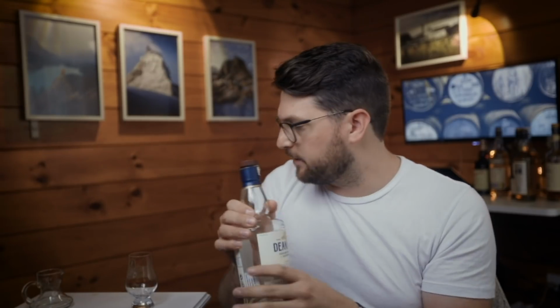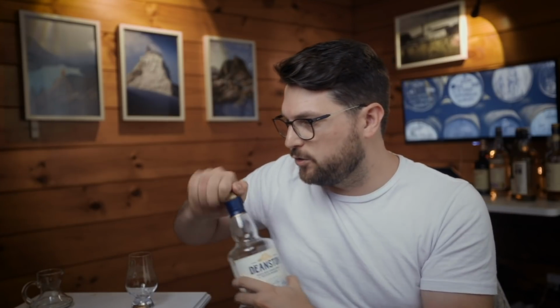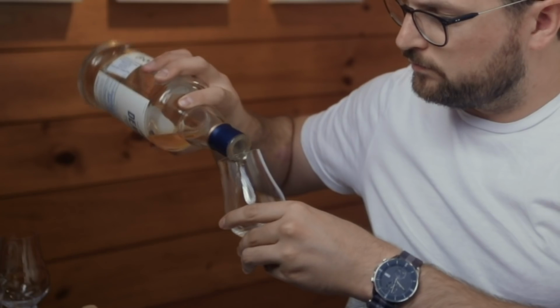Deanston is a fantastic malt. Let's just have a little try. Yes, you get a lot of maltiness on this one, a lot of hay, the cereal, that vanilla, like almonds, definite almonds, a little bit of white chocolate, honey, and on the palate. It's really, really nice malt.